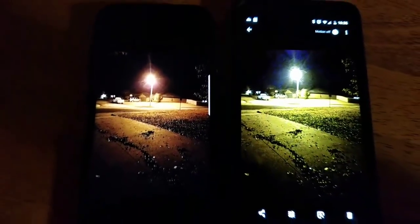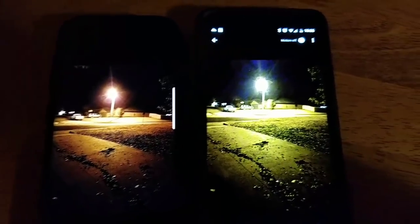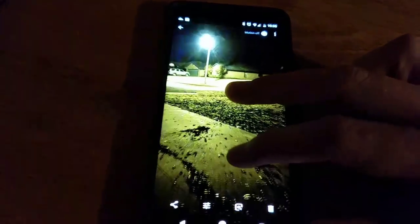One thing I did notice whenever I'm using the Pixel 2, and this is another problem that has been annoying to me, is whenever I'm zooming in and out, as you can see, it's kind of delayed on the zoom in. Like you have to move your fingers for a second before it actually zooms.